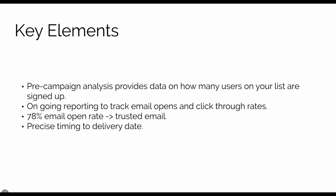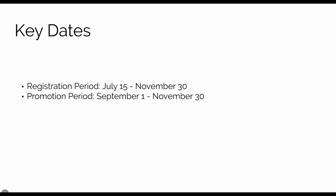And the best part about it is that there's no additional cost to run these programs. It's incumbent upon the consumer to sign up for Informed Delivery, but once they are, there's no additional cost to it. The particular program we're talking about today that the USPS is doing starts on September 1st, so in a couple of weeks, if you could believe it, summer's over, and runs through November 30th.